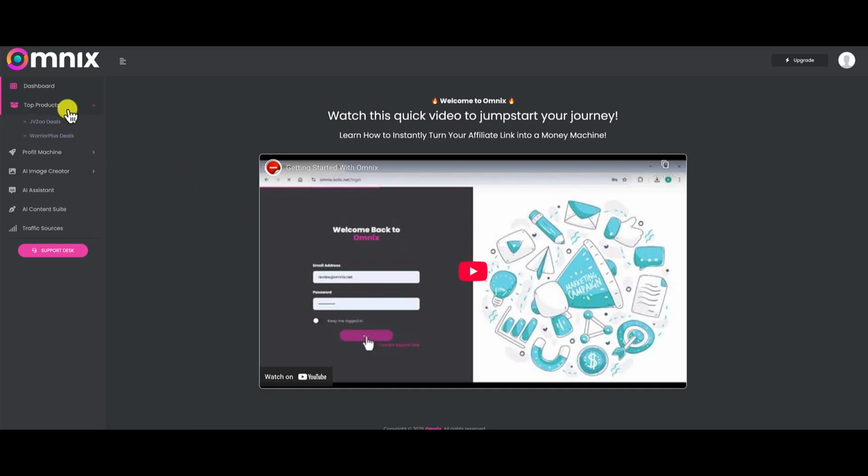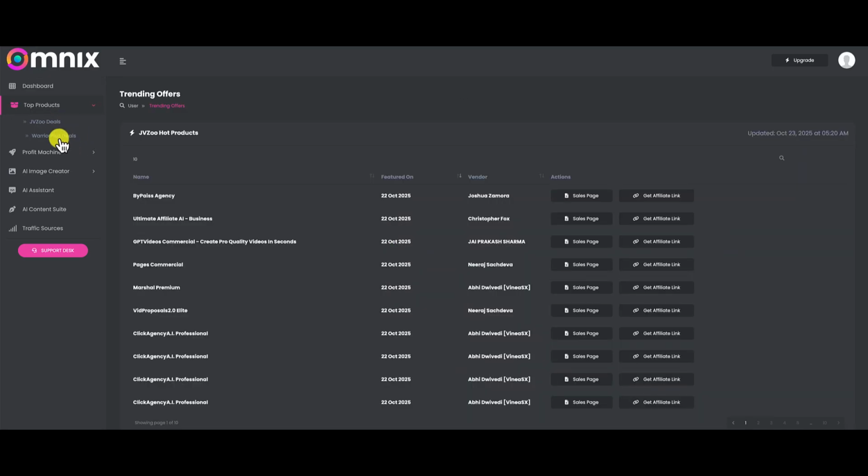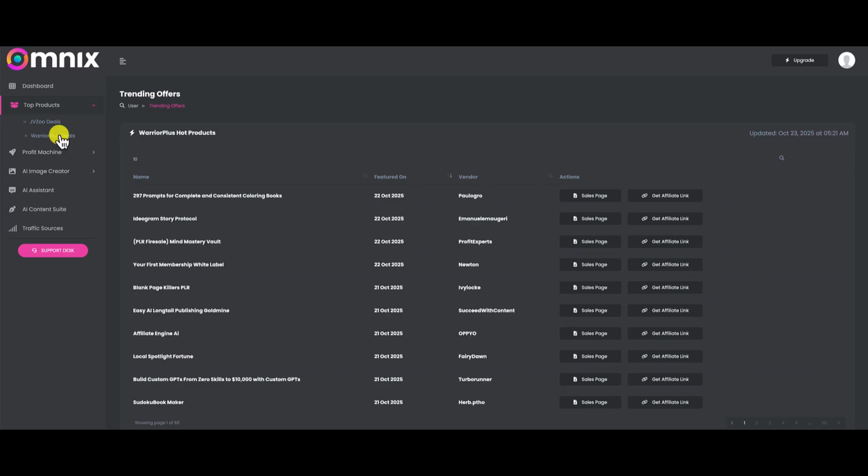They've got a top product section right here where you can access JVZoo deals, where you can access Warrior Plus deals. And the way they position this is, it's like, well, you can go in here and it's your one-stop shop. See when it was launched, who the vendor is. You can see the sales page, and then you can request your affiliate link.